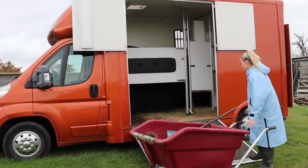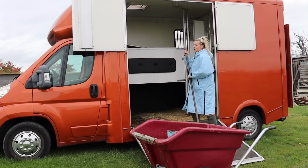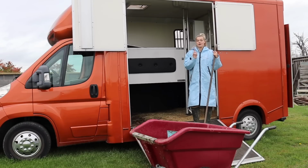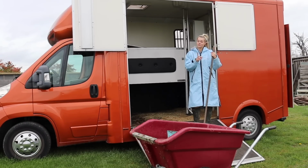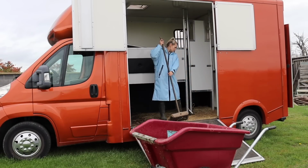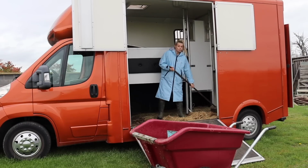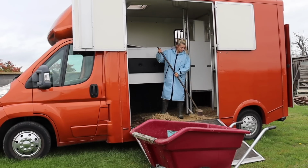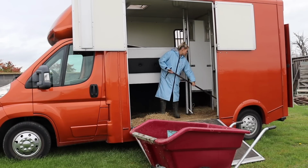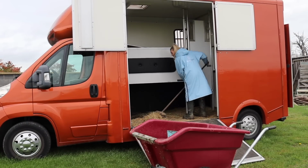So my next task of the day is to clear out the horse box, because from when we went to Escrick the other week, and if you haven't seen that video you should watch it because it's funny, but yeah, when we went to Escrick the other week I was naughty because I didn't get back until it was dark and I left the box in quite a state. So I'm going to clean it out now before I forget.